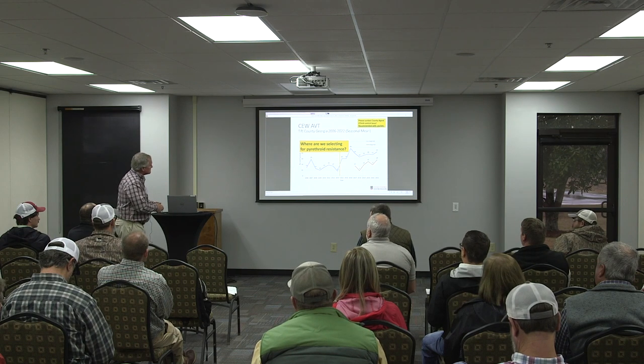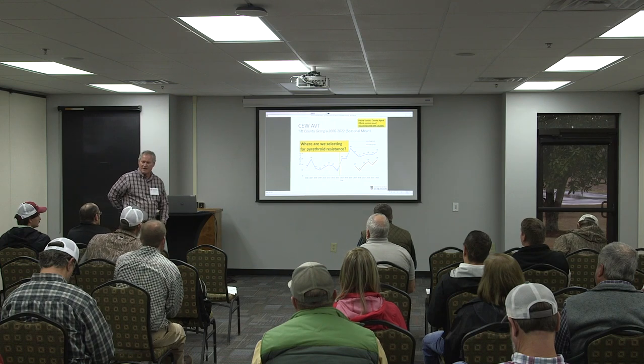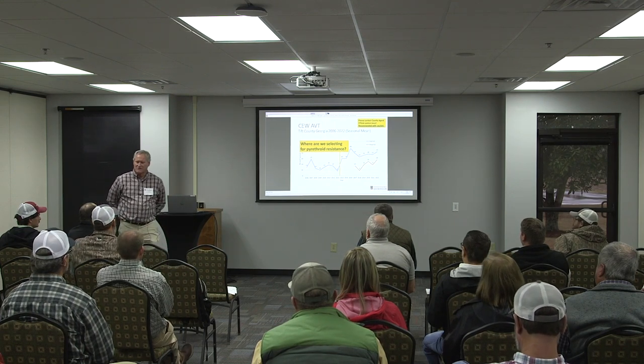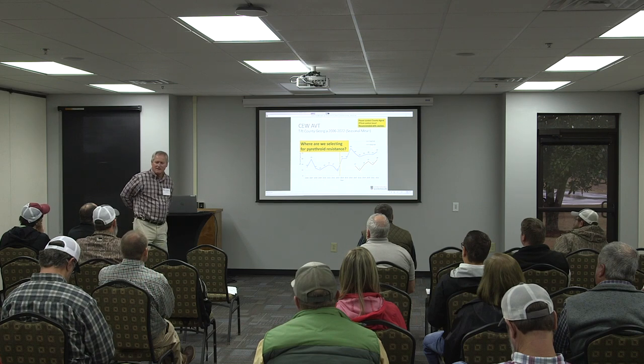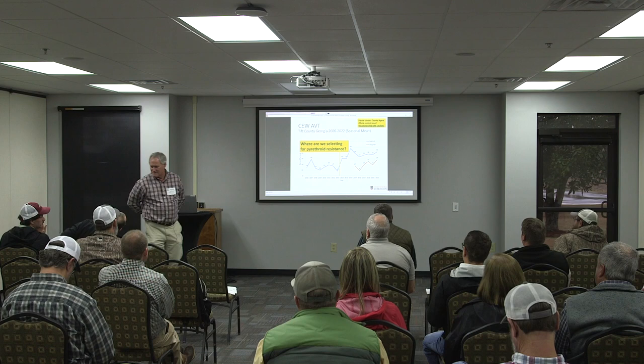All right, y'all look at this right here. Looks like something changes where I just put that line up there. All right, so I'll give to you, I think selection is occurring in corn. But don't you think something changed to the left of this yellow line, to the right of that yellow line? Would y'all agree? It looks like it to me, right? What changed?